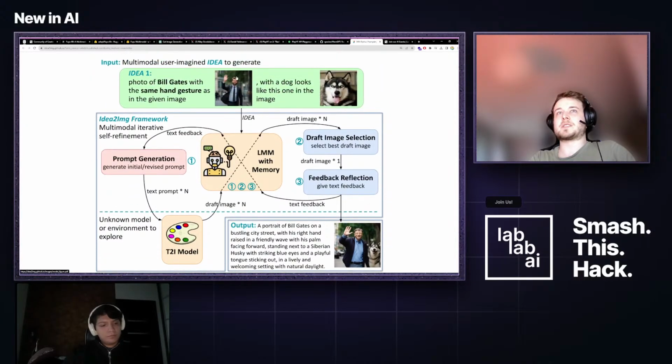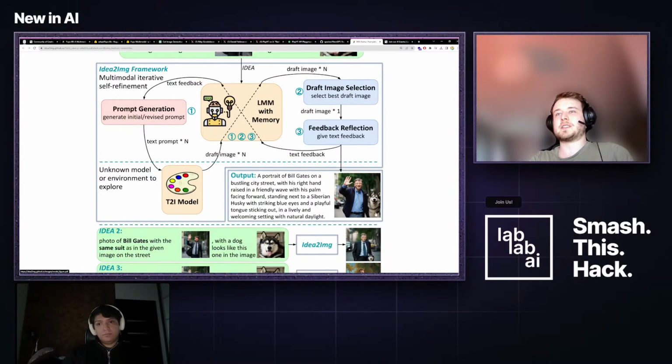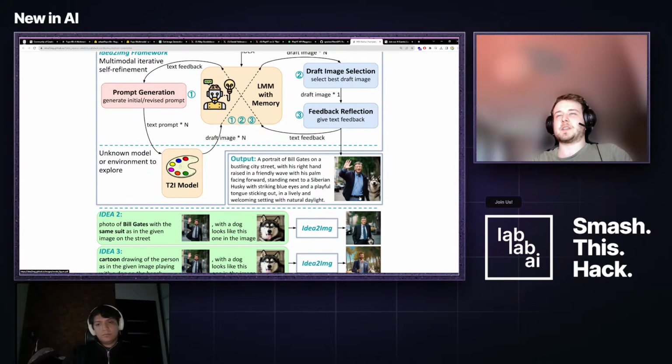and now you can see again the input image right here and the input image of the dog, and then we have our final generated image. Which is also pretty impressive.